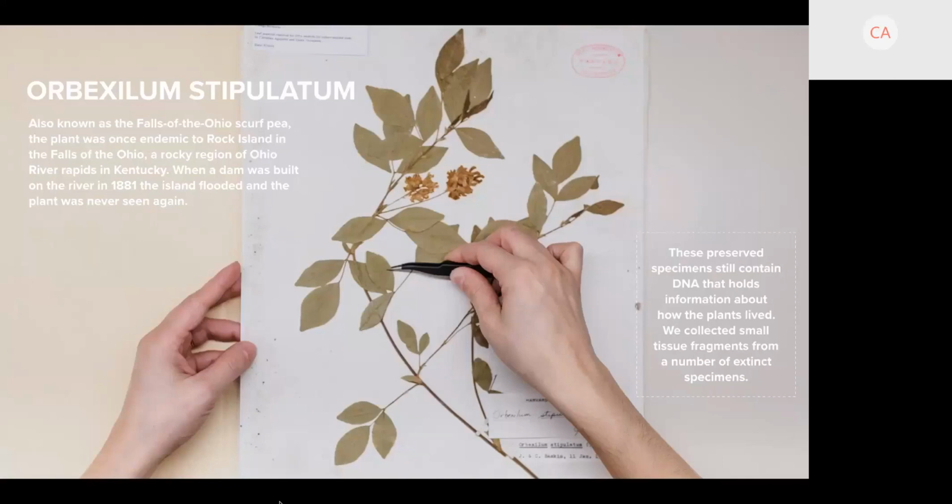One of them is Orbexilum stipulatum, and this plant is actually derived from the Ohio River region in Kentucky. It went extinct when different types of buffalo were displaced after dams were put into the river system. And so it hasn't been seen by humans today. The only way that you can actually get DNA to start to explore what this plant could have smelled like is to go into the Harvard Herbarium. You take wonderful little forceps that are all sterilized. They were very generous in letting us sample very tiny pieces.